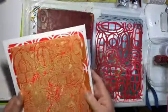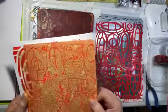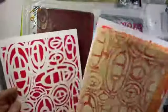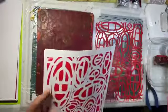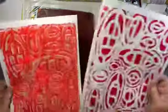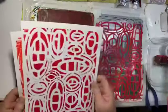Oh, and then there's this one. I forgot we did this one too, which is not bad looking either. That's on the first piece of buttermilk paper. So I've got 3 keepers I'm very happy with, and I have 2 more that are about ready to do something on.